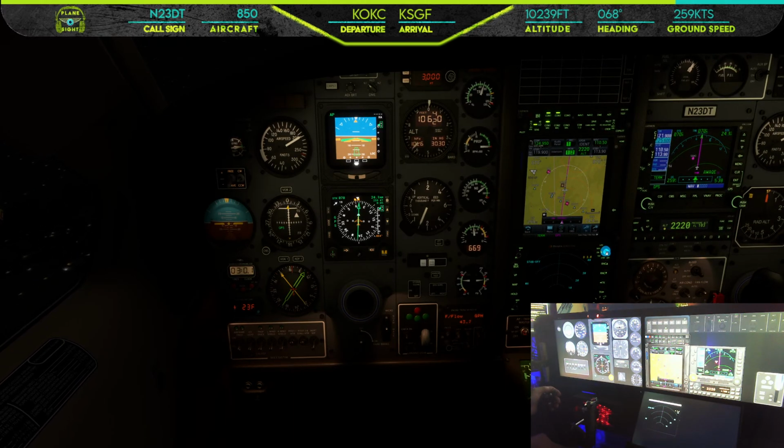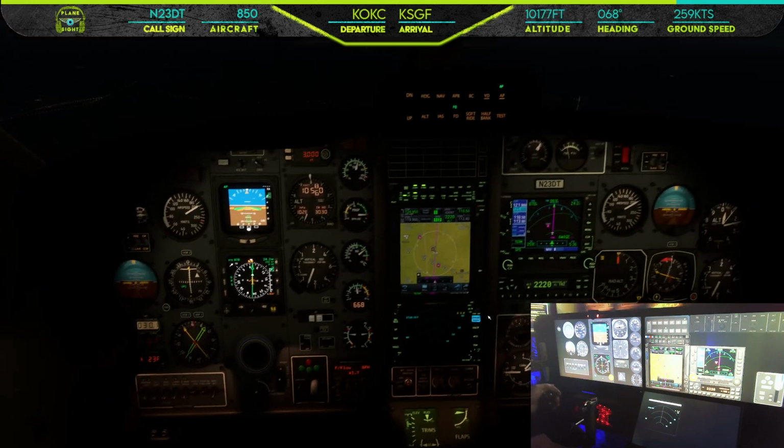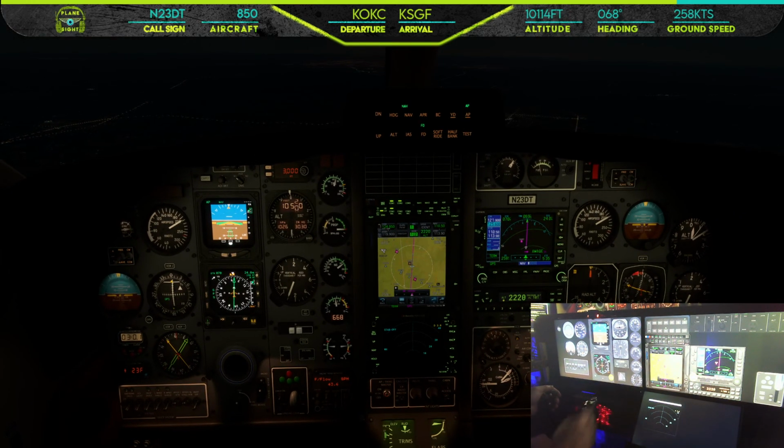2319, Kansas City Center, roger. The wind 200 at 6, runway 1 left, cleared for takeoff, fly runway heading.